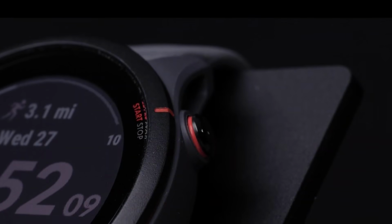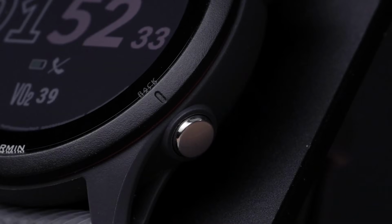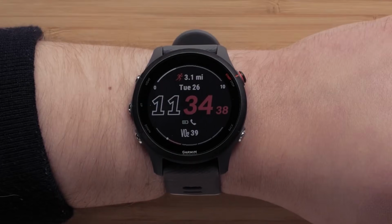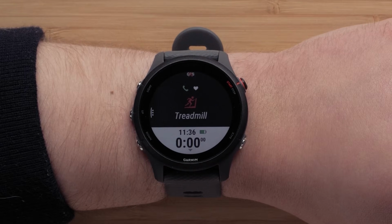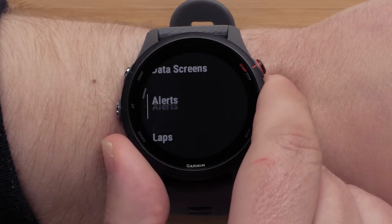On top of that, the always-on full-color display is easy to read even in direct sunlight, and the design stays slim and light on your wrist. Plus, you also get Garmin Coach adaptive plans for 5K, 10K, and half marathon training. And if you pair it with compatible accessories, you can unlock running power, ground contact time balance, stride length, and vertical ratio.